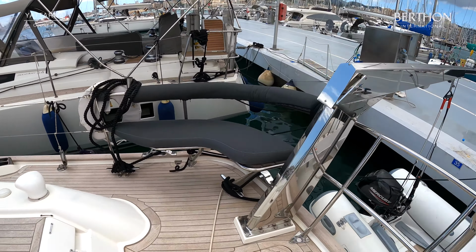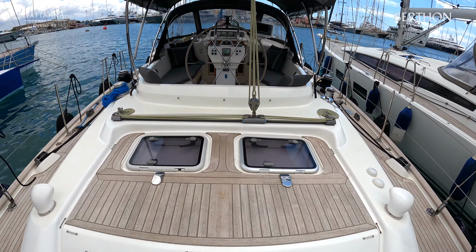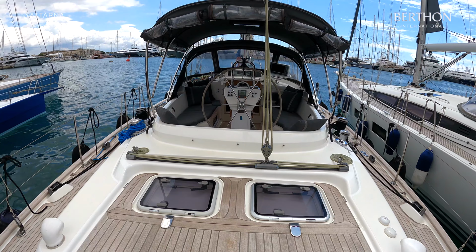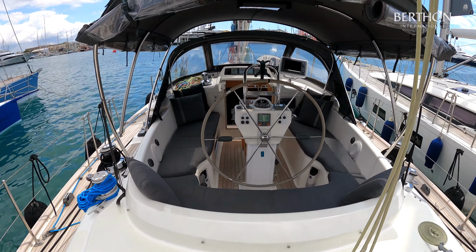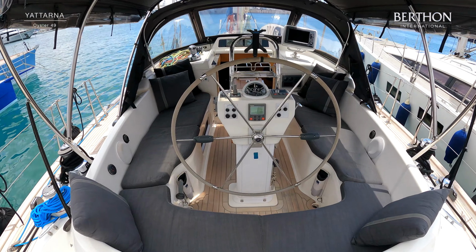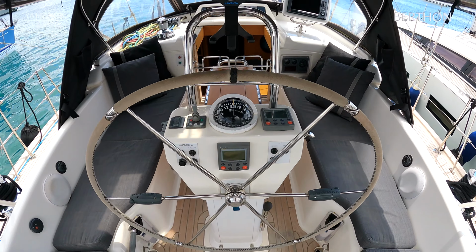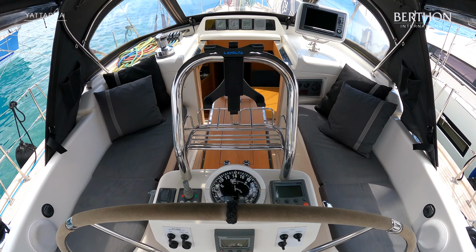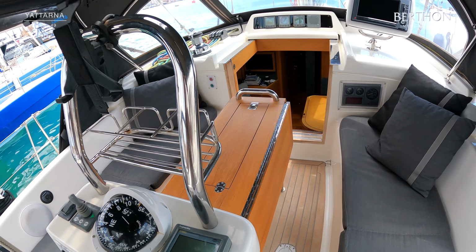As we look forward, it's the additional storage space there, another locker, two hatches for the master cabin, and then this great safe central cockpit. It has a Lewmar folding wheel just to make it easier to get past when you're at anchor. Side power electric tunnel thruster, Raymarine autopilot control is also there.